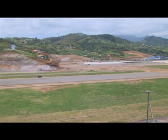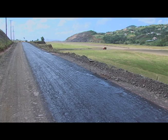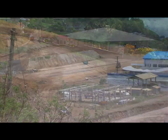This is the main entrance to the passenger terminal building of the Argyle International Airport. All access roads, including the road to the passenger terminal building, the permanent access road from the Monko corner to Raraku, have commenced. In the meantime, the company is continuing work on the parking lot area.